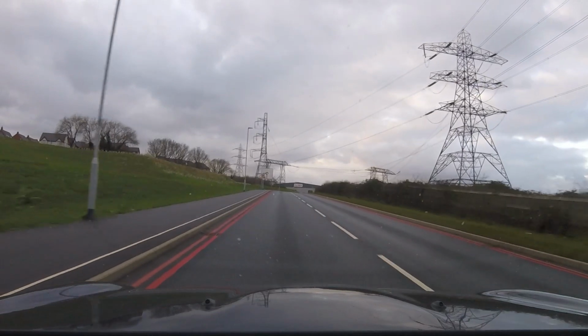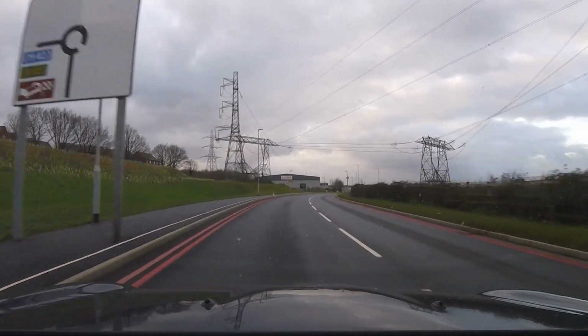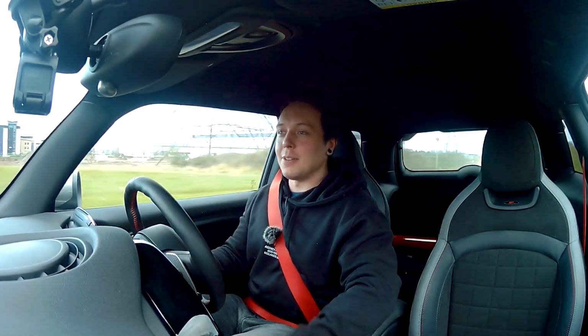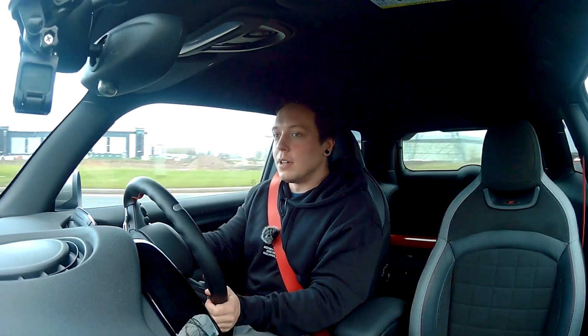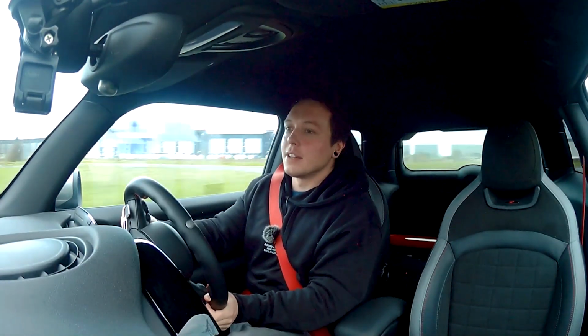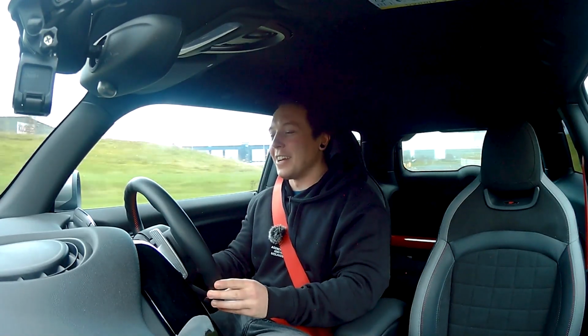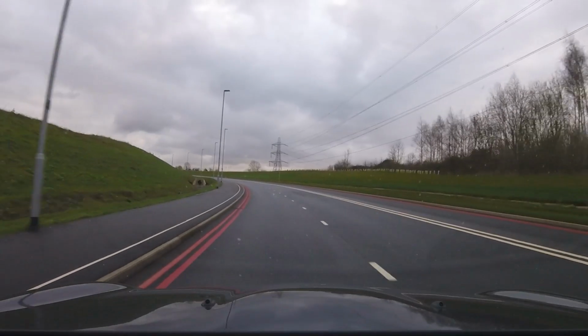As I've hinted at already, the way this thing handles and sticks to the road, despite the greasy conditions we've got, is absolutely phenomenal, and it is unlike any other car I've driven. So once again, put it across. I could use the paddles on the steering wheel, drop it one more. There it goes. Now I will say that this car is that fast that you do need to be careful.